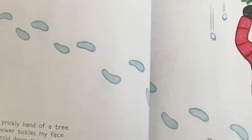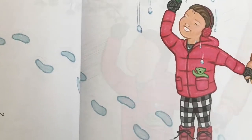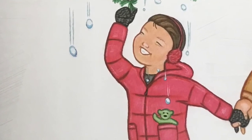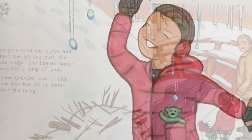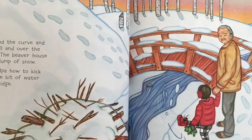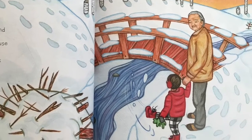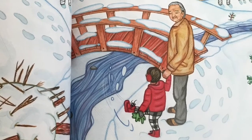My boots make deep holes in the snow. I shake the prickly hand of a tree. The snow tickles my face and creeps cold down my neck. We go around the curve and down the hill and over the wee bridge. The beaver house looks like a lump of snow. I show Grandpa how to kick the snow into the bit of water under the bridge.